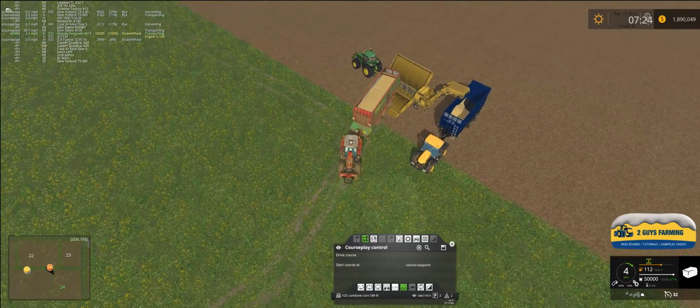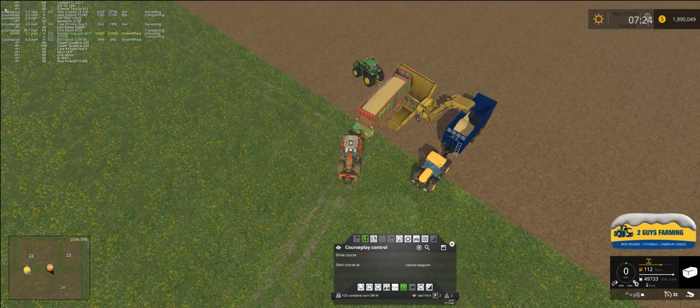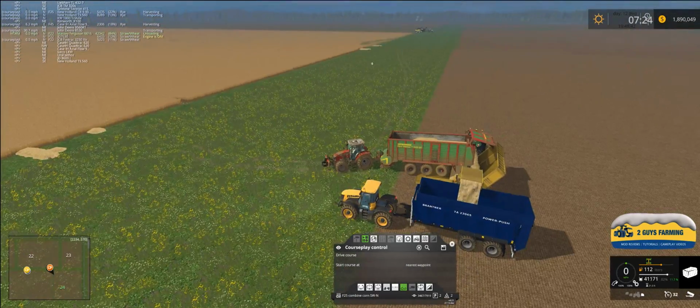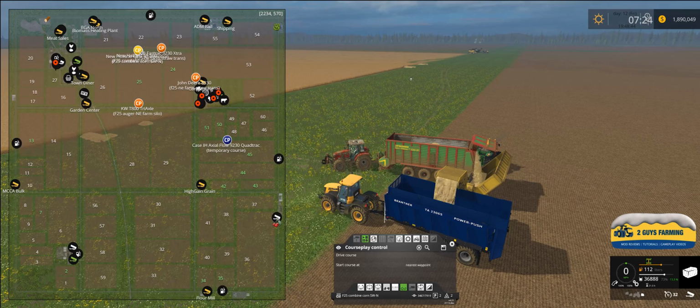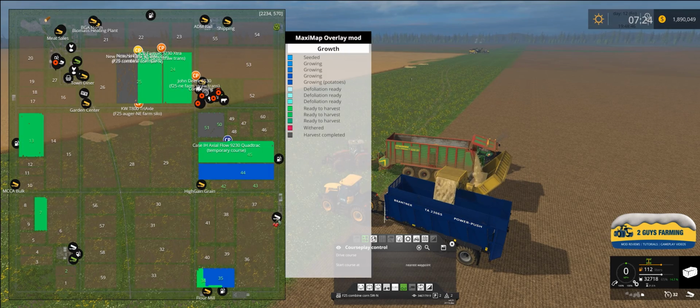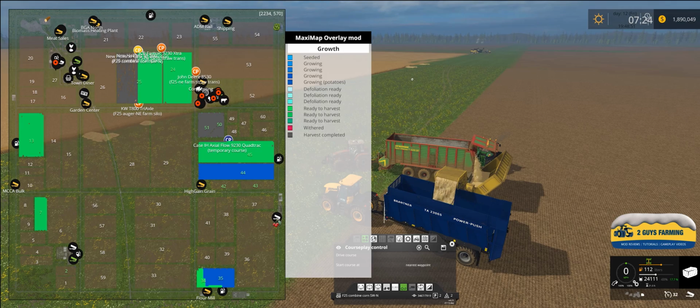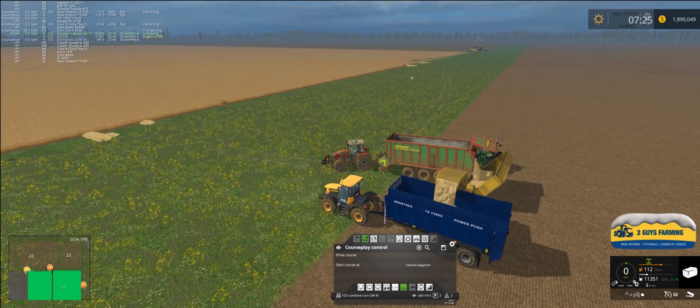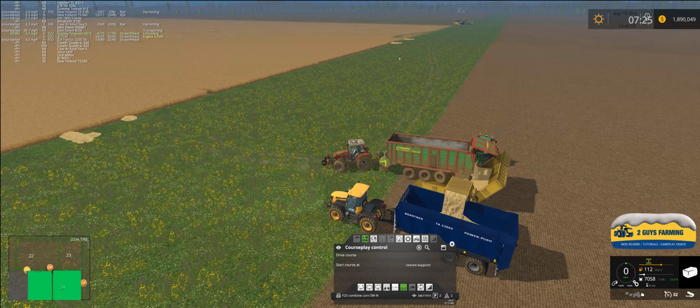Okay, so we're gonna get right in there. We really want to get harvesting on 45. 44 is ready to pop, and we got to get to 13 and 7. So, ooh, corn 34, 35. That's getting ready too. So, yeah, we're just trying to keep up for right now.